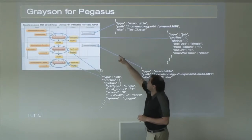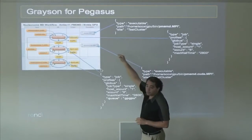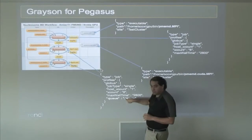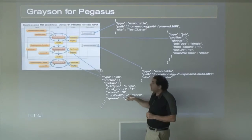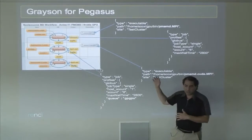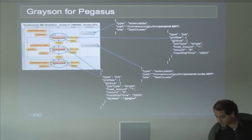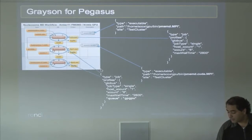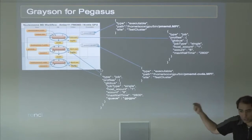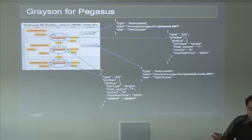Okay, and so the executable at the very top is going to run on CPUs, so it doesn't have this GPU tag. All right. In this first go-round, if you're thinking about portability, you might look at this and say, there's a problem, and you're right. This doesn't get us where we want to go, because the workflow is still talking about the execution environment. Okay, so I can't take this workflow with all the logic of which files go to which jobs and what the order is and move that somewhere else.